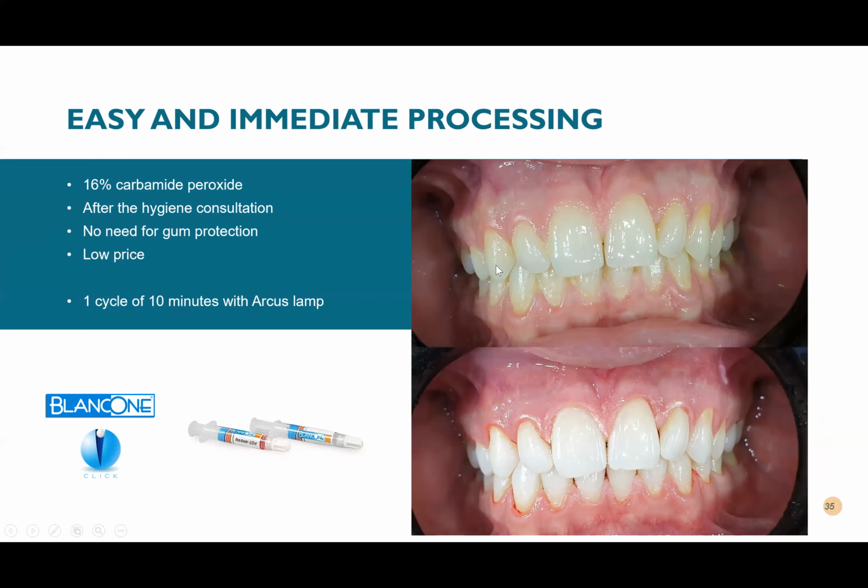So it's an easy and immediate process. It's only 16% carbamide peroxide. We can use it right after the hygiene consultation. As Andrea said at the beginning in the introduction, we don't need any gum protection. It's a low price. It's only a cycle of 10 minutes with the Arcos lamp.